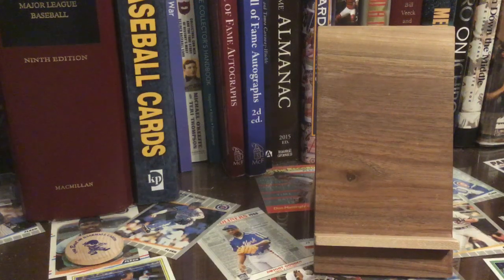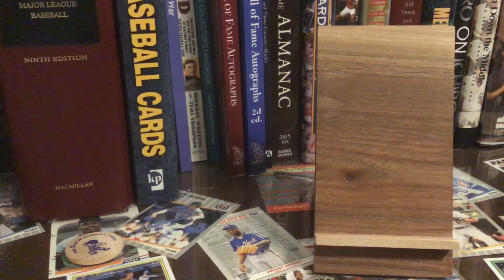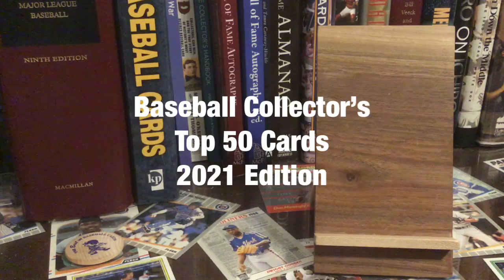Yo, hello everybody, Mike here, baseball collector, and today I'm going to be doing the first of two parts. I'm going to do my top 50 cards in my collection.